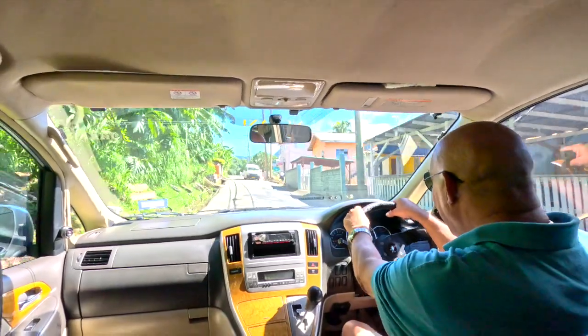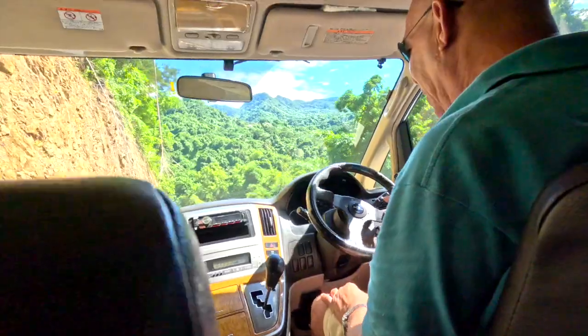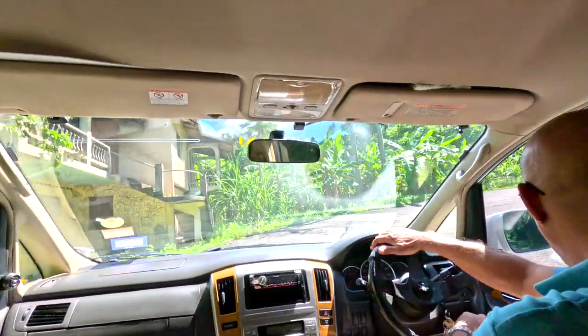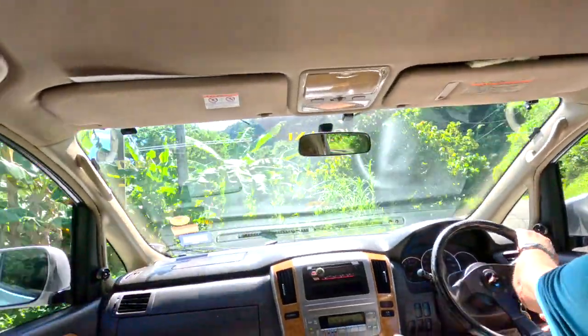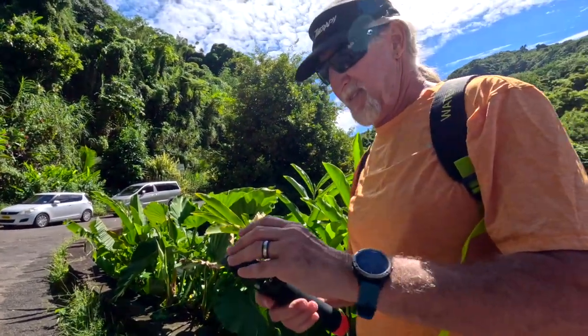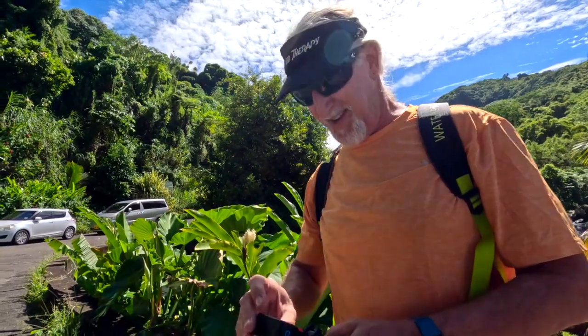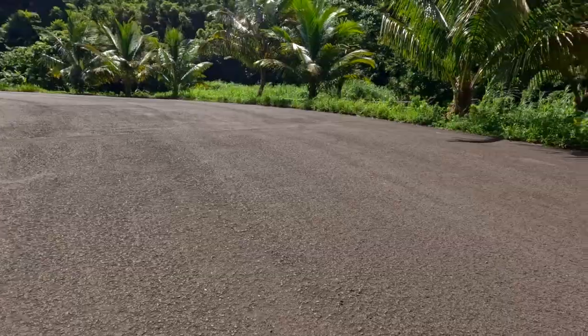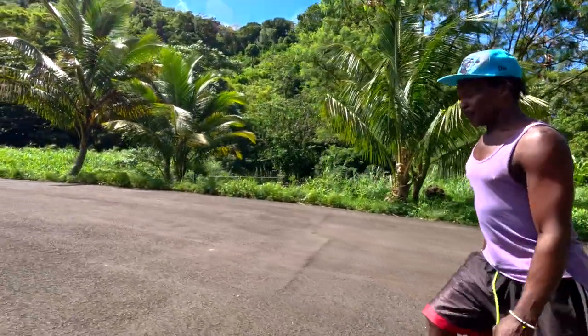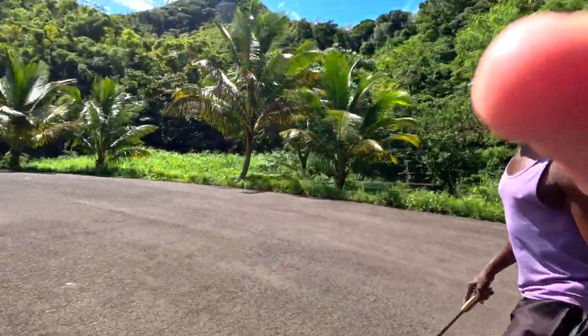We found a driver at the marina willing to take us to this waterfall we had read about. Just to confirm, we're paying a guy to take us into the woods with a machete. Exactly. Our guide's name was Elvis. He smoked quite a lot on the hike, but seemed to know what he was doing.